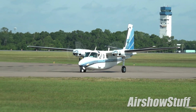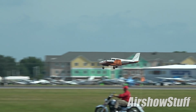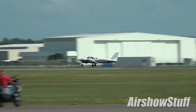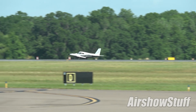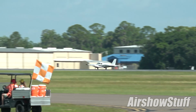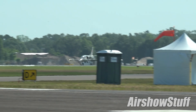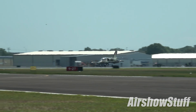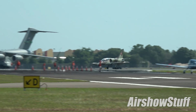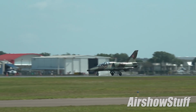1 Mike Alpha, enter the midfield right or left downwind for 27. Okay, 3 Mike Alpha, enter midfield downwind for 27 left. And how far out are you, 1 Mike Alpha? We're at 9.3 right now. Roger. 27 left, report 2 mile final. The 2 mile final, we'll report that, 2,500 feet. L39 on the runway, turn left at 5.